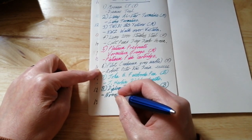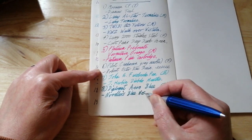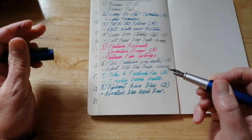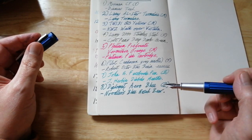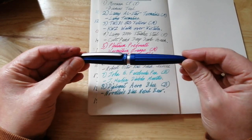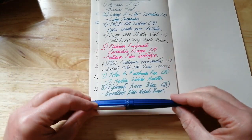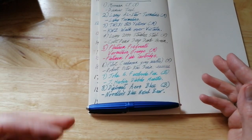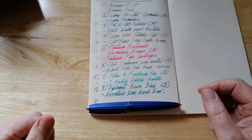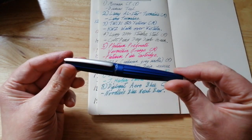Now this ink is Noodler's Blue Nosed Bear, which I actually quite like. I think it needs a broader nib, and I have found that this Noodler's Blue Nosed Bear ink feathers on every paper. It just feathers. It's not a very good ink from that point of view, but I do quite like the colour. It's an icy dark, well, it's dark blue in this broad nib, but I think it's a nice colour. It's like an icy dark teal, you can see it for yourself, make up your own mind whether you like it or not. I like the colour, except for the feathering. The feathering is an issue. So there we go, Diplomat Aero.